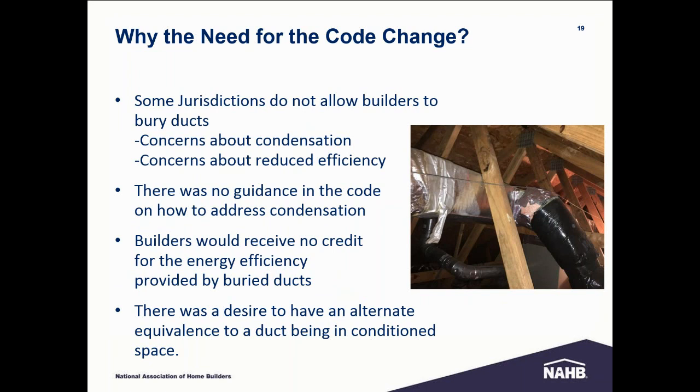So why the need for a code change? Some jurisdictions do not allow builders to bury ducts. They have concerns about condensation and concerns about reduced efficiency. A little embarrassed, but the slide on the right is actually a picture in my attic, where the jurisdiction that I live in requires them to take the duct system and put it up as far as they possibly can in the attic.